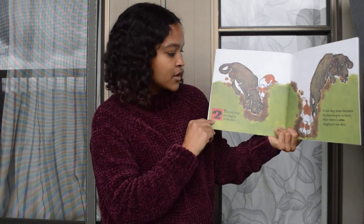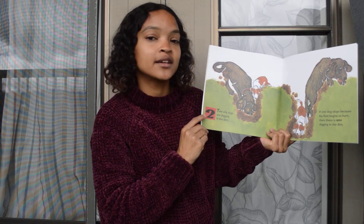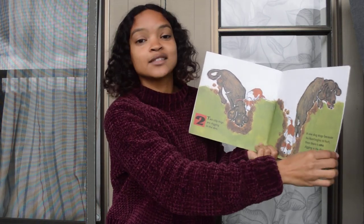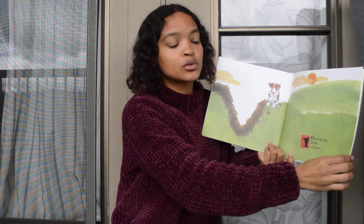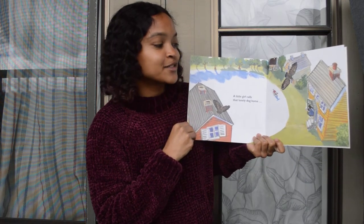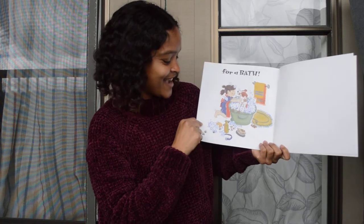2 silly dogs are digging in the dirt. If one dog stops because his foot begins to hurt, there is 1 digging in the dirt. 2 take away 1 is 1. 1 silly dog is left all alone. A little girl calls that lonely dog home for a bath. The end.